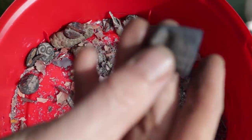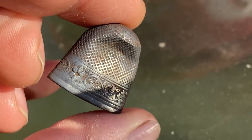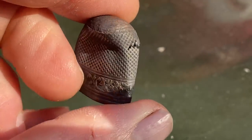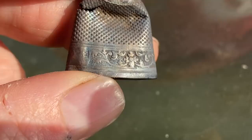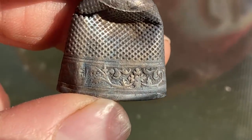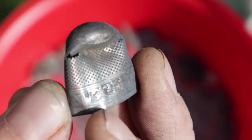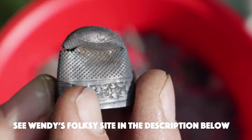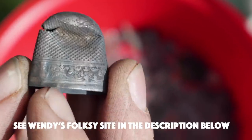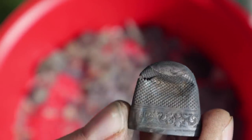This is a lovely silver thimble. Pretty sure I found this one detecting. Again, I was wondering where this stuff had gone. I swear I found one of these before. And yeah, it's beautifully cast there. You can see that it's got a beautiful pattern. Again, I wonder if Wendy can reshape that. But then again, should all finds be made brand new, or should they be left in the state they were found? I suppose if they're not that old, then why not restore them a little bit, eh?